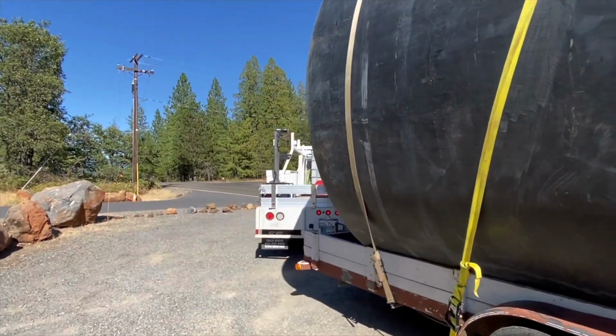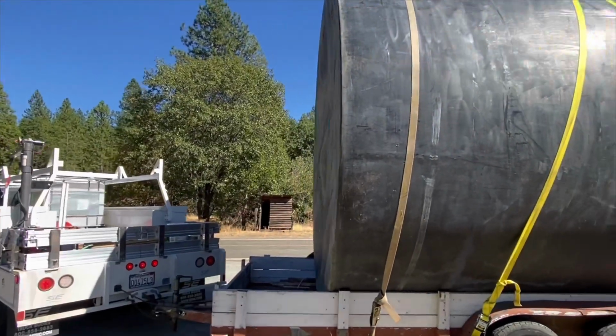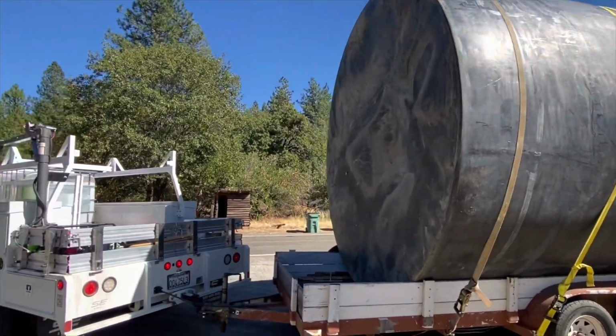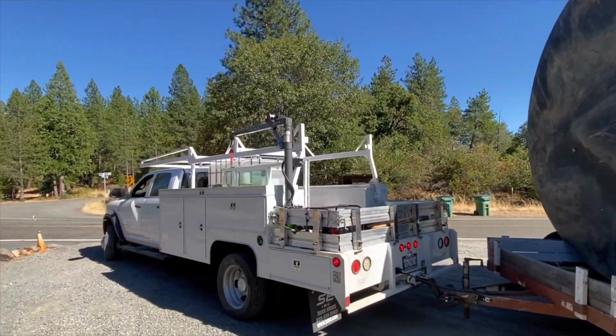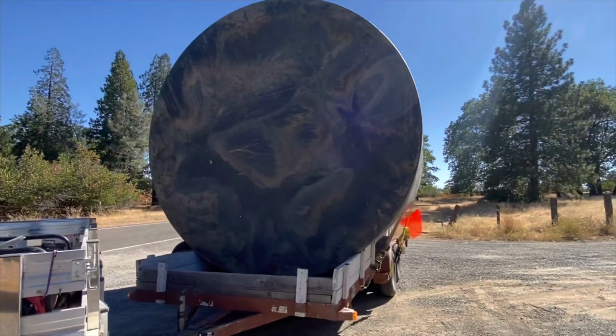It was a long trip. It was close to 100 miles with this big tank on the back. But it worked out great. So now I'm gonna go up here and I'm gonna try to offload it when I get to the property.